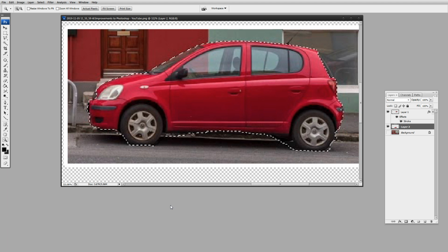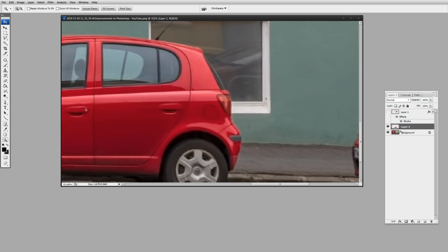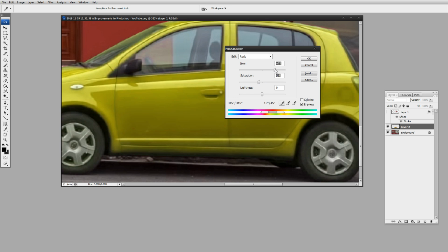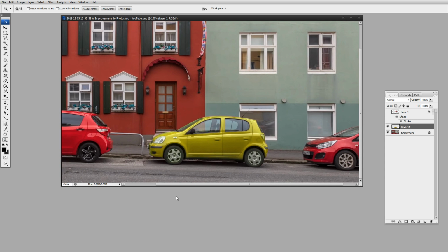So yeah, anyway, so a bit on Photoshop 21's claimed AI and how to go about this in a very old version of Photoshop. Yeah, I think that's it.